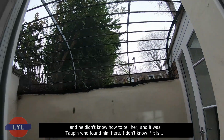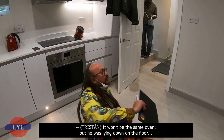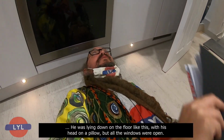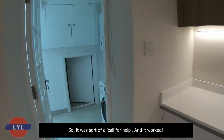And it was Taupin who found him here. Here is the oven. It won't be the same oven, but he was lying down on the floor like this, with his head on the pillow, but all the windows were open. So it was a sort of a call for help, and it worked.